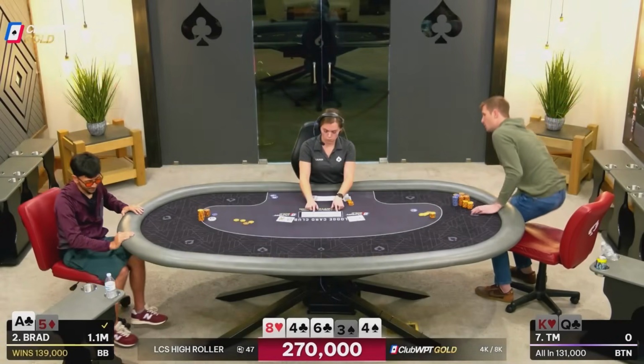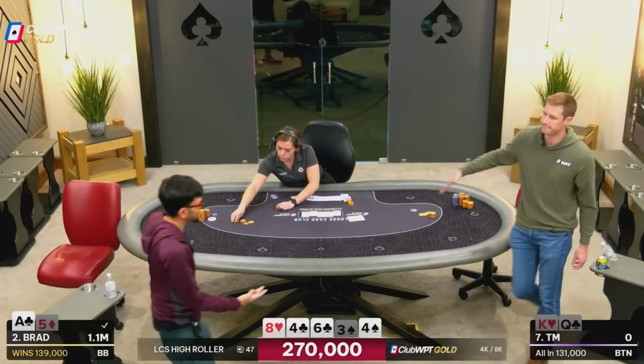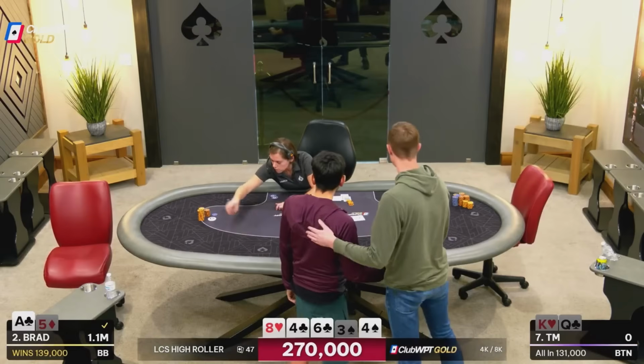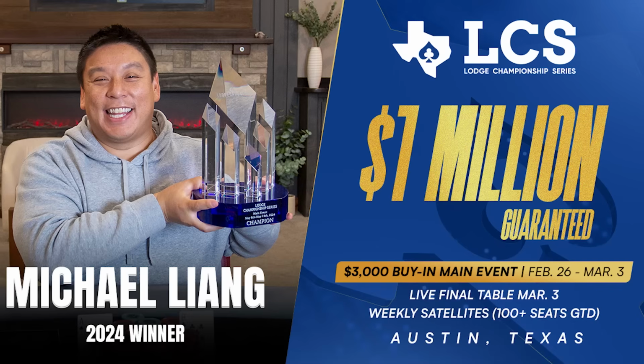With this victory under his belt, what's next for Brad Owen? Well, I do believe he's going to be playing another high-stakes tournament at the Lodge. The LCS main event is in full swing, $1 million guaranteed. And I'm pretty sure Brad will be playing that as well. So hopefully he can make a deep run in that one. Giant prize pool if you've not heard about this tournament. Make sure to head on down to the Lodge if you like high-stakes tournaments for lots of money. I'm going to be going there myself.